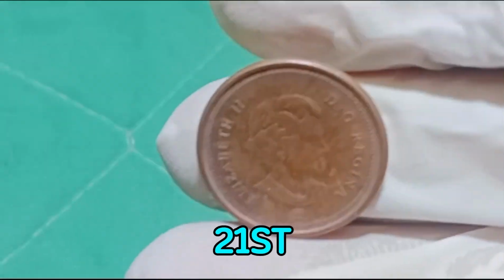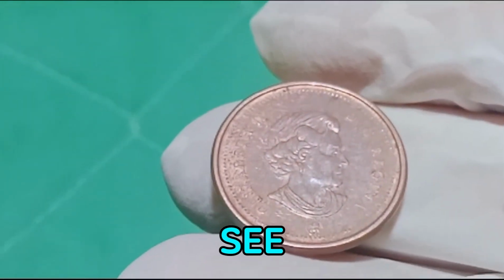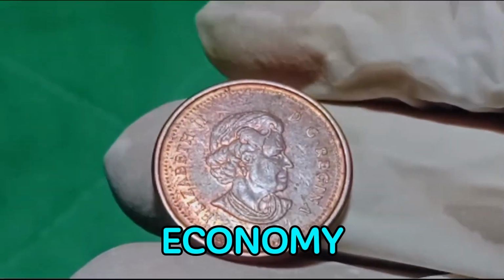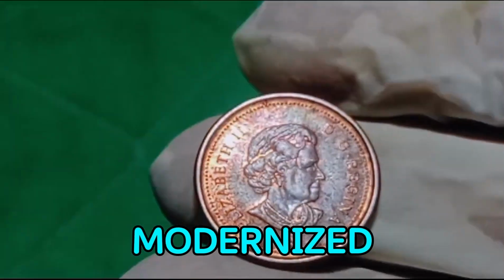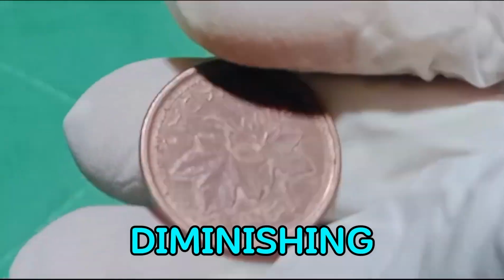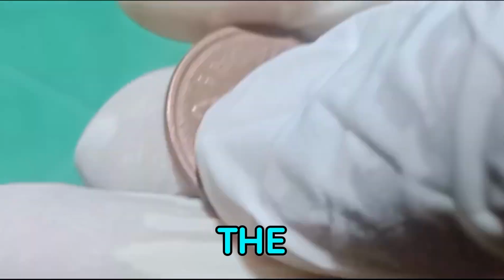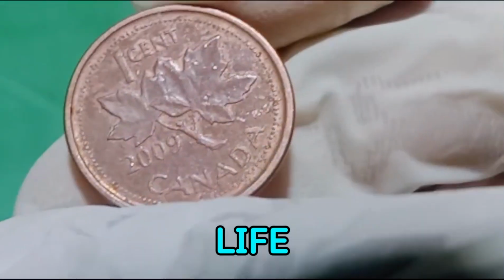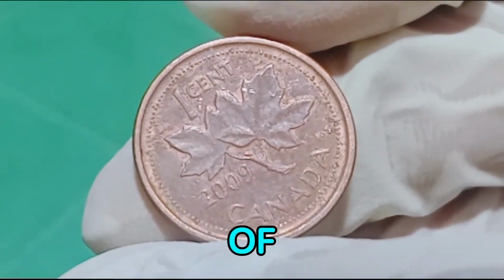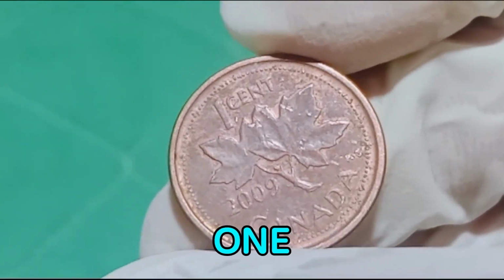Fast forward to the 21st century, and we see the 1-cent coin continuing to evolve, even as Canada's economy and currency system modernized. Despite the rise of digital transactions and inflation diminishing the purchasing power of the penny, the coin remained a staple in everyday life. By 2009, the Canadian penny had become more of a symbolic coin than a practical one.